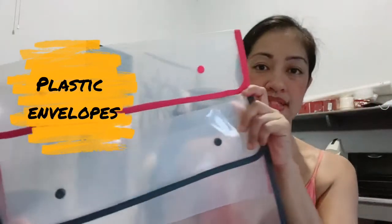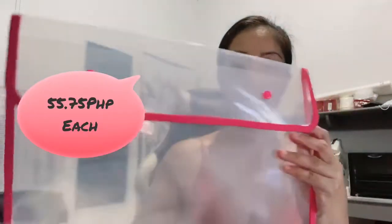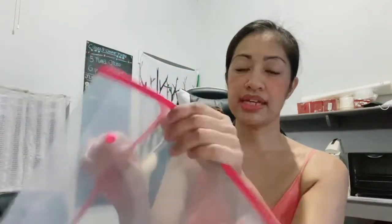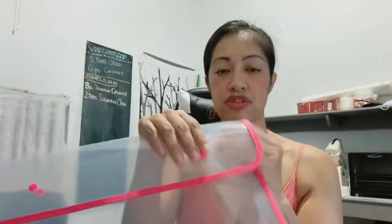These are from the SM Stationery Department and they're 55, 75 each. Ayan po siya. So mukha siya matibay, so I can keep all of their activities that I print out and I have them do. And then they can keep it after. Siya waterproof siya. So yeah, that's the first thing that I bought.